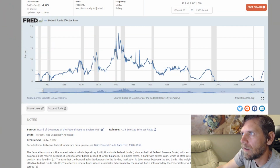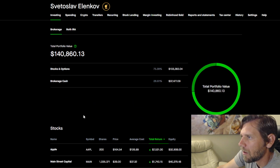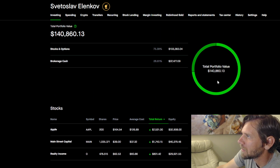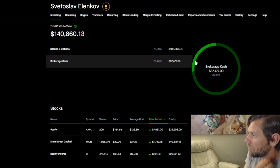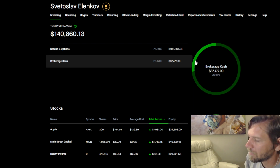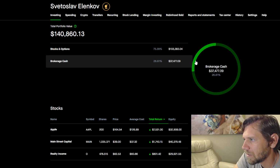So like I said, what am I doing about it? I'm doing this, okay? I don't know how long I'm going to manage to stay in cash. I usually always itch to buy something with that cash, but it's collecting 4.4% with Robinhood Gold right now, which is a pretty high interest rate.